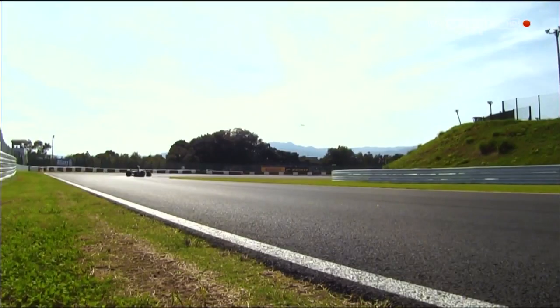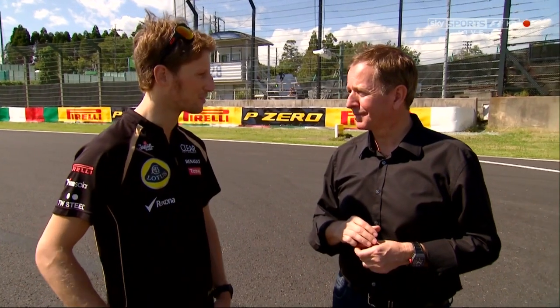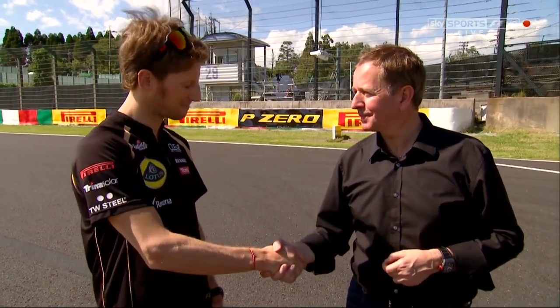What's the first word that comes into your head when you think about Suzuka? Fantastic. Amazing track, honestly. It's one of the most beautiful around the world. Even the place, the ups and downs and corners and banking, everything is here, so everybody enjoys coming here. Thanks for sharing your views. My pleasure.